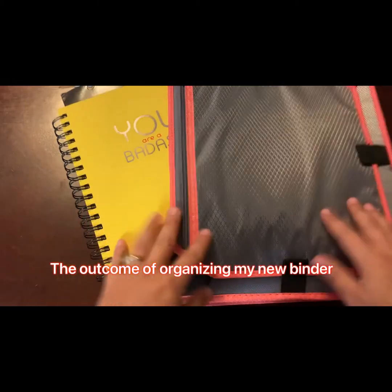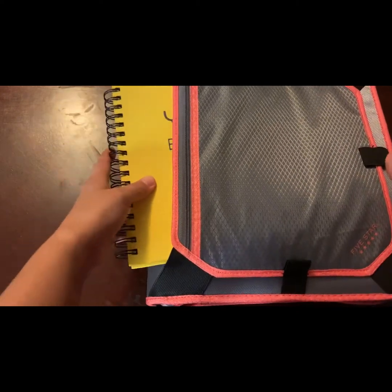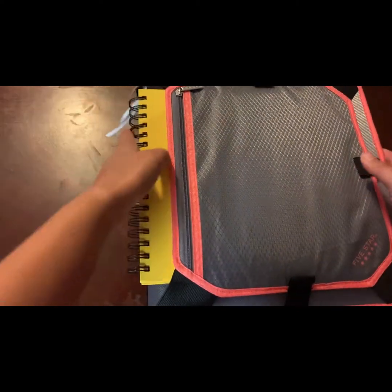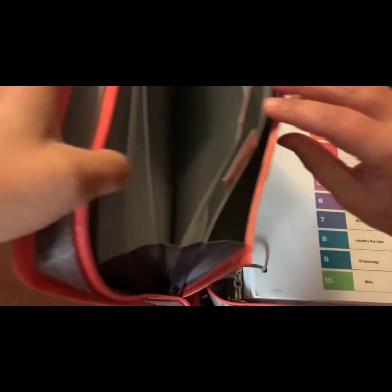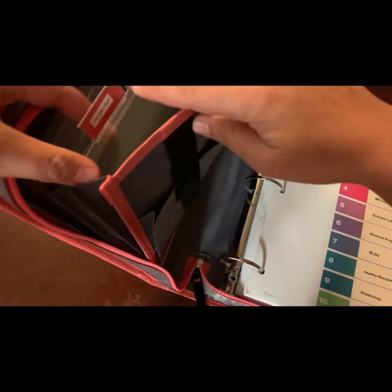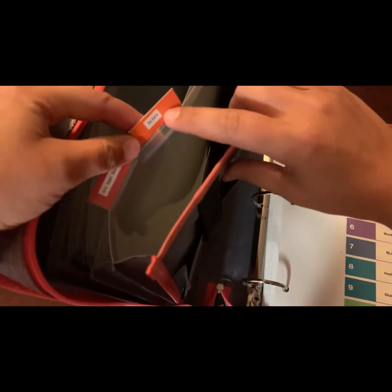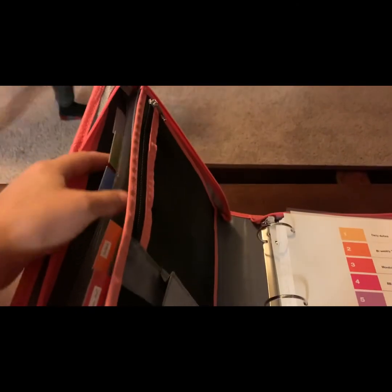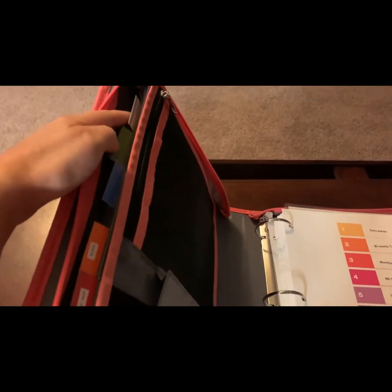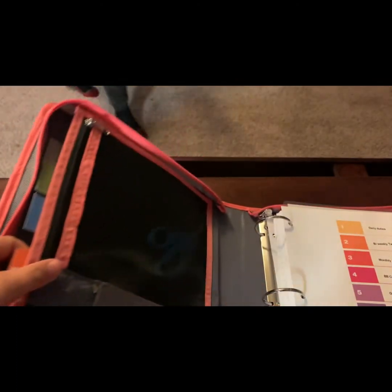Okay guys, now I'm going to show you how my binder turned out after I set it all up. Here is my planner. It'll be able to fit right in here, nice and snug, so I could take it with me, which I love. And then of course here we have our files. The first one I have is doctor's appointment stuff. The second one says my to-dos. And then there's 3 other colors. We have blue, green, and gray. I don't have anything labeled for them yet. I'm just going to wait and see how things turn out.